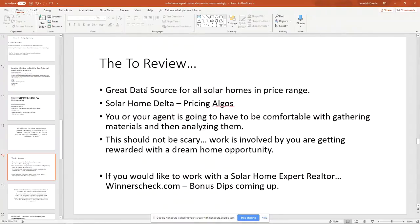So, a review. You want a great data source. Oh yeah, I might have left this part out: the Solar Home Delta. Just for basic comparisons at the beginning, I think you need to understand pricing. Like, you can look at this estimate on Zillow, although you can influence that if you're the seller. So if you're looking on Zillow, you might not want to trust this estimate, but you want to confirm it, say at Redfin, and there'll be a little difference. But if they're all in a range, you're like, well, okay, that must be the price per square foot in the area, if there are enough recent sales that went into that data.